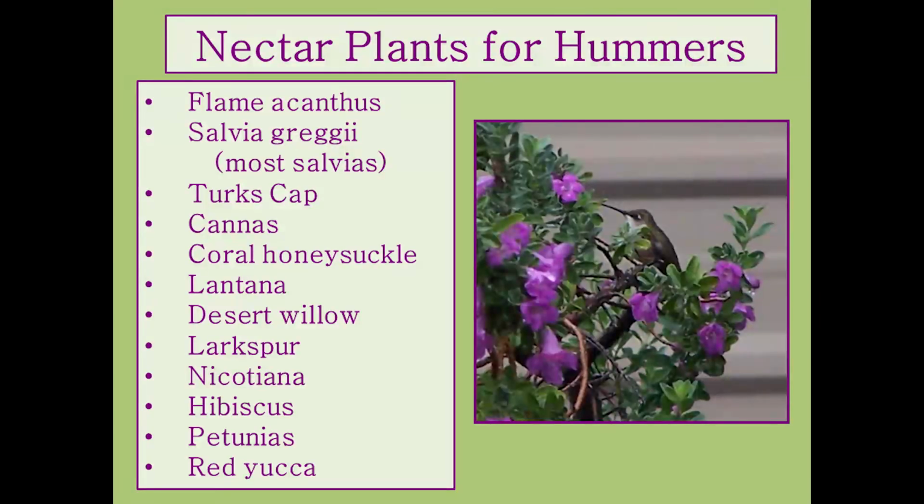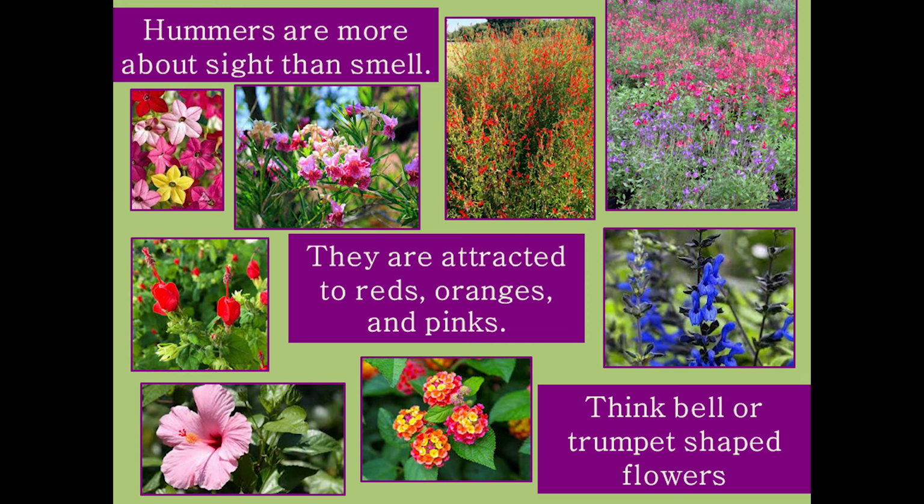Okay, so hummers are more about sight than smell. I had a guy jokingly tell me, yeah, paint a big red cross on top of your house. They'll see the red and they'll come looking around. I think he was joking. But they do definitely, they're visual. They're attracted to reds, oranges, and pinks. Now that doesn't mean they won't get on flowers of other colors, but that's what's going to bring them in.